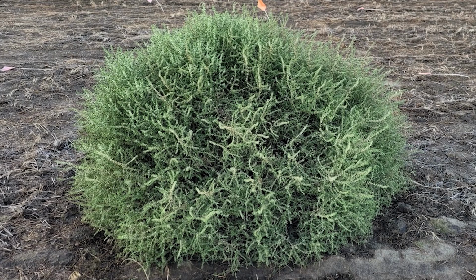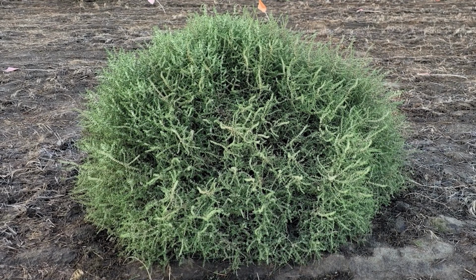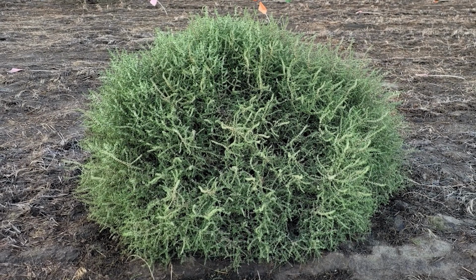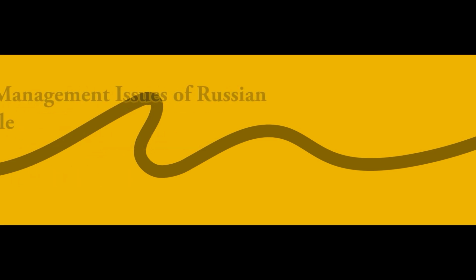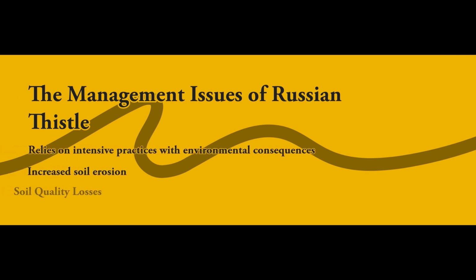This weed poses a significant threat to the sustainability of no-till wheat cropping systems in the Pacific Northwest, as it is challenging to control with herbicides, especially during summer fallow and after harvest. Additionally, conventional tillage systems that require frequent soil disturbance have been shown to lead to environmental issues, such as heightened wind erosion and a decline in soil quality.